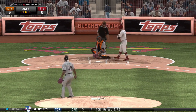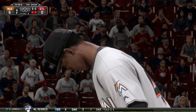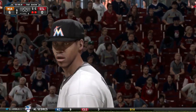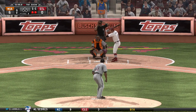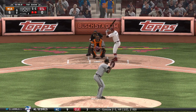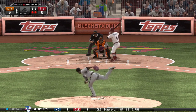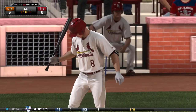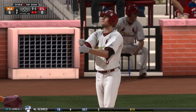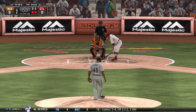And that's inside off the plate with the fastball. It's 1-1. Get a hit. Come on. No offer on that one. 2 balls and a strike. Yeah, a couple of close pitches there on the inside part of the plate. I don't think he could have done much with either one of those.